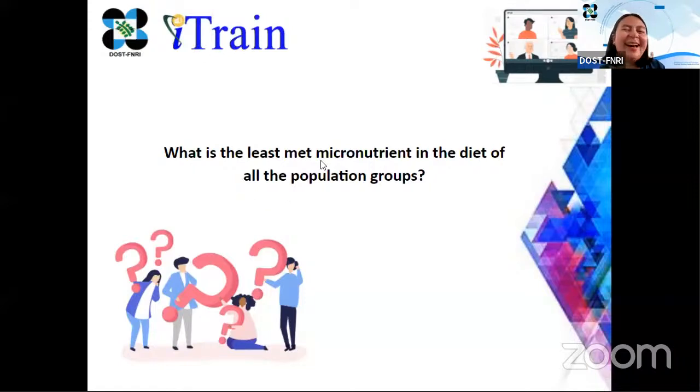Hindi po zinc. Hindi po zinc, ma'am. Thank you po for trying. Nasa summary po kanina ni Ma'am Josie bago po matapos yung kanyang lecture. So, sunod si Ma'am Rhea. Hi po. Yes, Ma'am Rhea. Magandang umaga po. Good morning po.